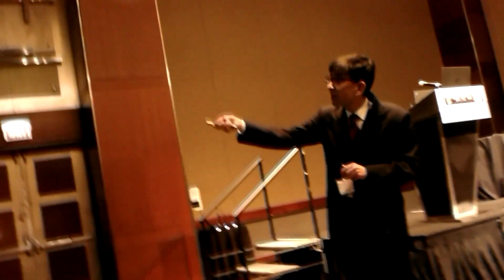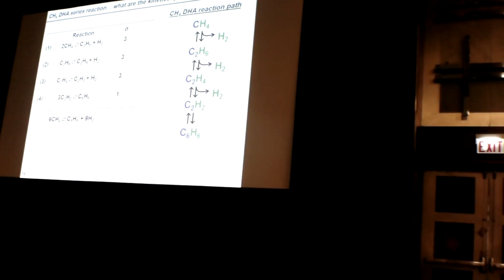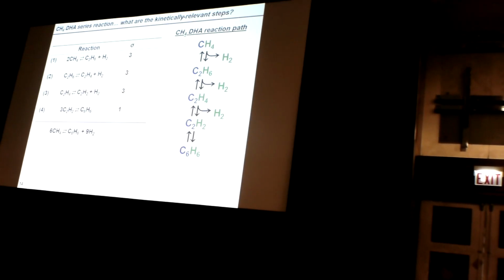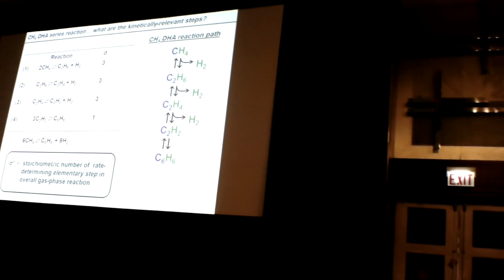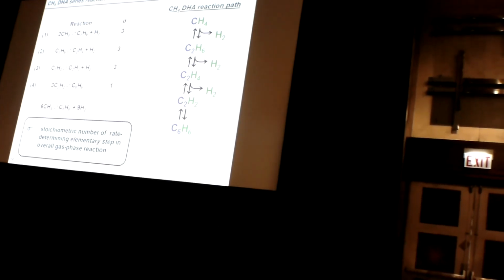But the degree of rate control senses not just these overall reactions, so I can write this reaction network as such. These are overall reactions. The degree of rate control senses in a reaction network like this the reversibilities of the elementary steps in these reactions and their stoichiometric number. Okay? It doesn't sense the overall reactions. Let me just give you an example. What I mean by that is that I can define the stoichiometric number of the rate determining elementary steps in each of these overall reactions.